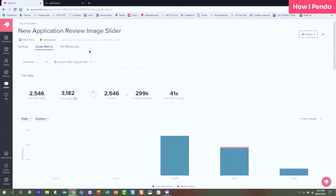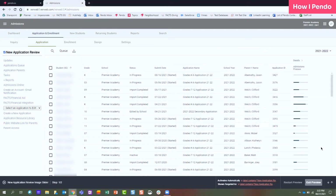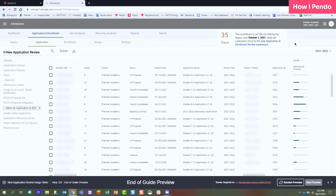So we have a new experience that people could opt into for those 1,000 or so accounts that still aren't doing it. We did a separate campaign that just started this week. We used an image slider to show them the difference between new and old. And then what's really great is if they click Got It, it pops up a countdown that they can't dismiss. And that's a really big visual reminder that they need to go ahead and turn it on.